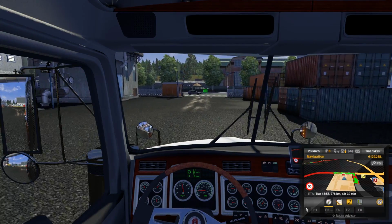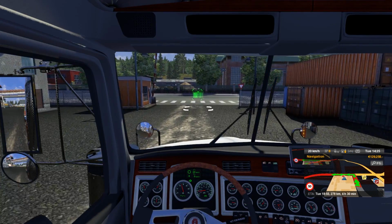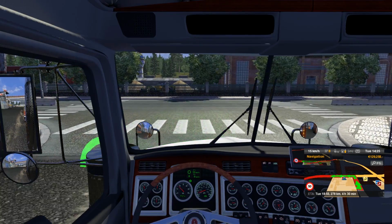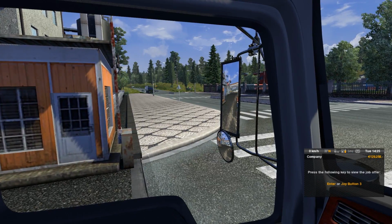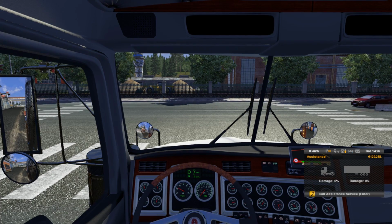So we'll go ahead. We're taking it, looks like it's about 278 kilometers. Should take us 4 in-game hours. We need to be there because I think this was a rush delivery. I really need to pay attention to driving, but I want to look. We have traffic, so why not?